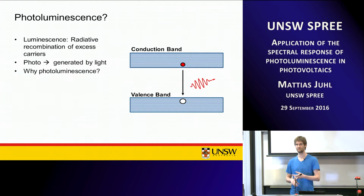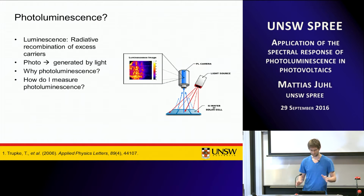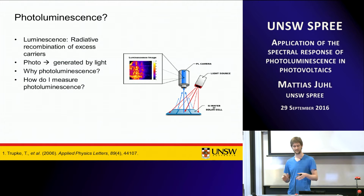It's contactless, it's fast, it's been able to already determine a myriad of parameters for solar cells and other semiconductor devices. Surface recombination, lifetime, diffusion length, doping, and the list goes on. But what am I measuring? There's a few different ways you can measure photoluminescence and a few different characterization methods about it. How I'm doing it is very similar to photoluminescence imaging, a technique that was pioneered by my supervisor, Torsten Trupke, and is now spun off into a company.